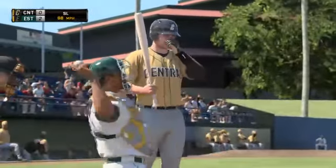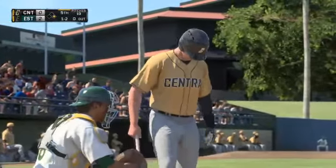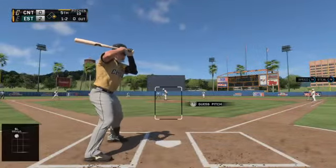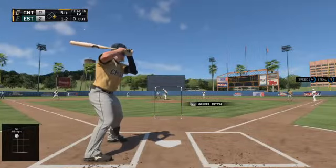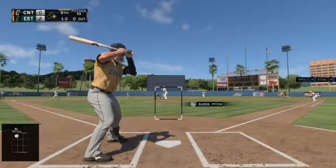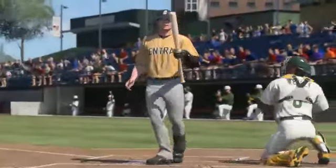Good hard slider at 88. It's 1-2 now. Very patient here to start the at-bat. Maybe even a little too patient because now he's down 1-2. Yeah, and I don't think he's going to get anything better than that to hit. Fastball swung on and missed for the first out.